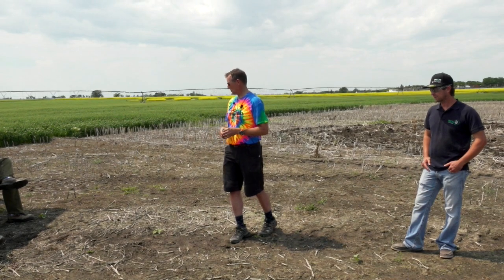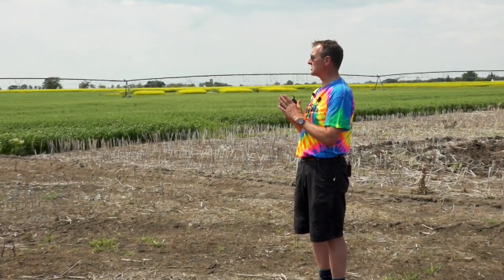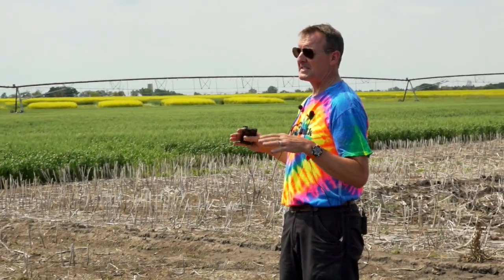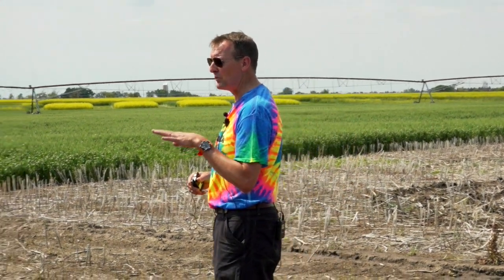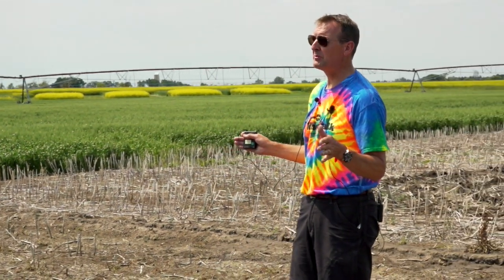The boom height is fairly critical. As you might expect, the nozzle positioning is also critical. The sensors are spaced 1 meter apart. Currently the system goes to 36 meters, which is 120 feet, but it is initially designed for really just 100 feet, so we're pushing the envelope a little bit with the 120. That would be 36 sensors.